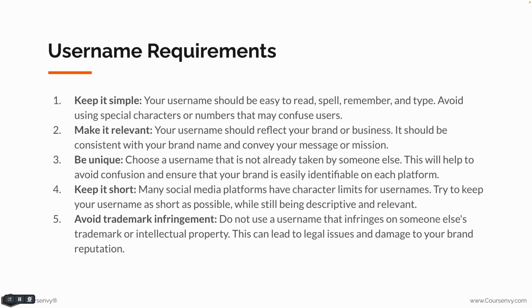Third, be unique. Choose a username that is not already taken by someone else. This will help avoid confusion and ensure that your brand name is easily identifiable on each platform. Remember, continuity is great if we can have that same username on each platform. Fourth, keep it short. Many social media platforms have a character limit for usernames. Try to keep your username as short as possible while still being descriptive and relevant. Shorter is easier to remember.